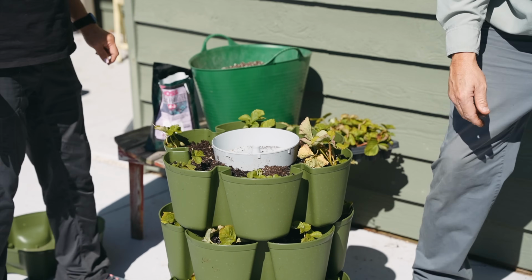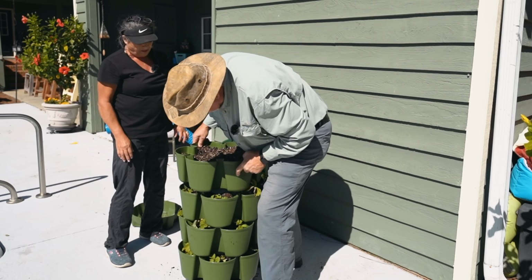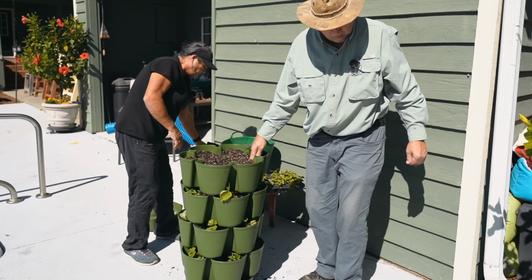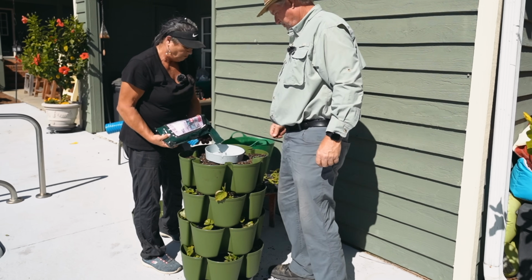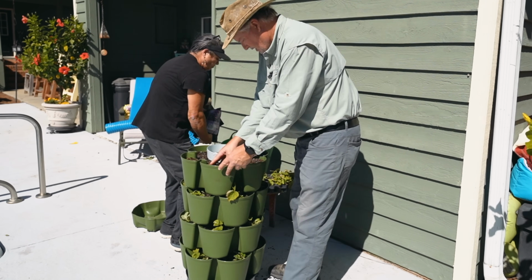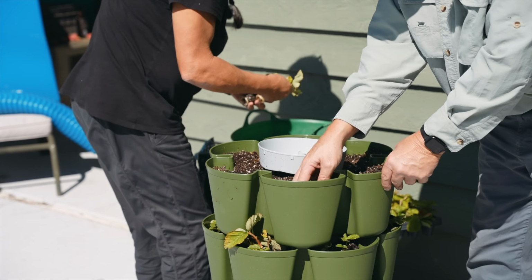All right. Oh, that went better. Yeah, the more we get to the top, the drier the soil gets a little bit.